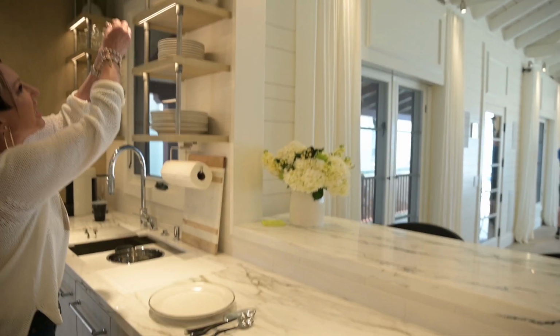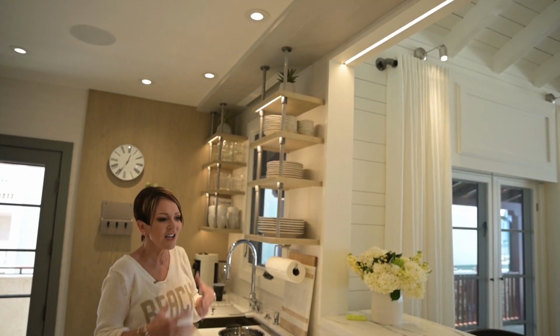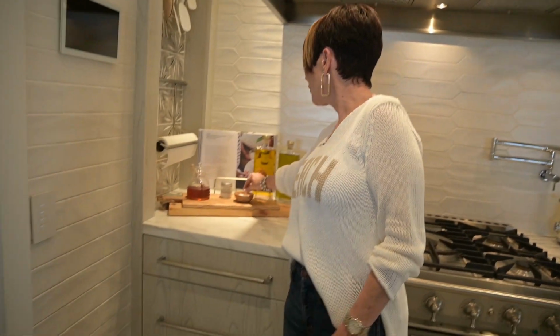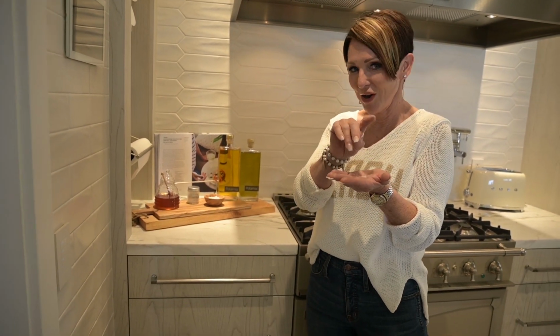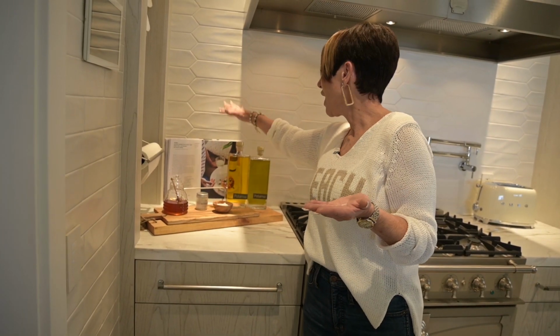I put a slit in the top of that opening there so we can put little lights up in there just to add a little extra glow. Over here, some sea salt. And I didn't get it out there, I swear. We bought it. And then we've got honey, a cookbook.